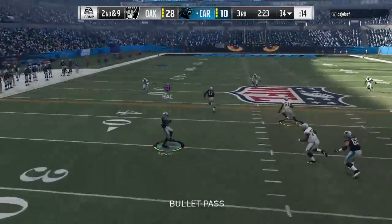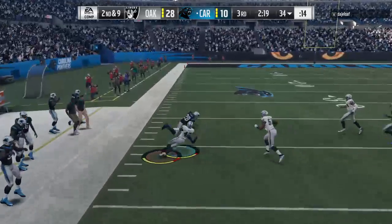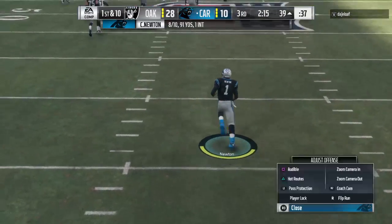To throw on second down. Newton, he hits Stewart in the flat. A very solid gain of 27.